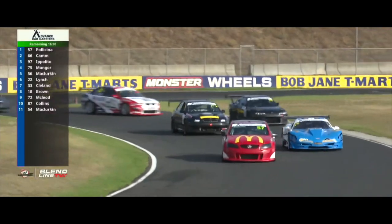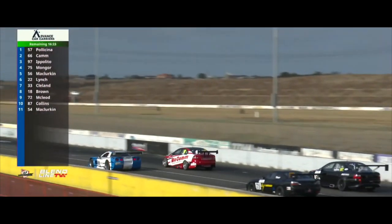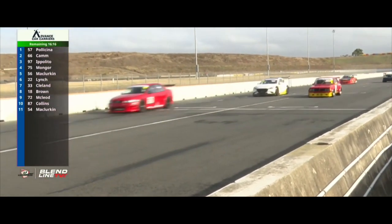Greg Lynch, Warren Clellan, Darden Brown, Ben McLeod, Tegan Collins out at 10, and Ran McLurkin Jr. with Ran McLurkin Sr. is on row number 3 in the black Corvette, and away we go. The big bangers lighted up.